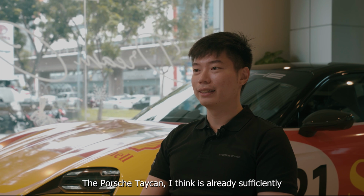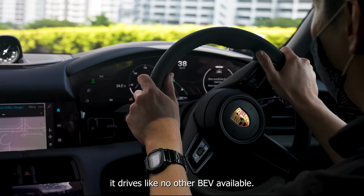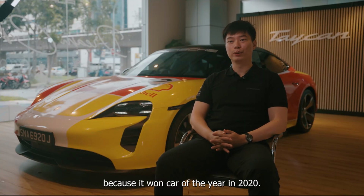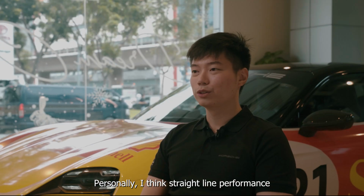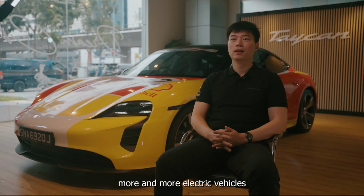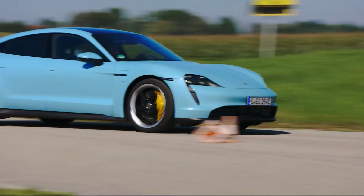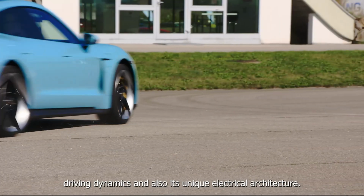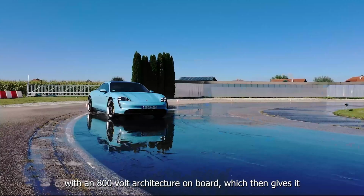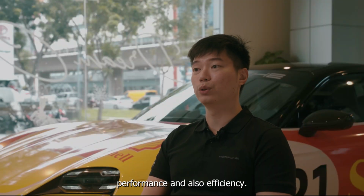The Porsche Taycan, I think, is already sufficiently differentiated from other BEVs available on the market today. It drives like no other BEV available, and Singapore also seems to agree because it won Car of the Year in 2020. Personally, I think straight-line performance is no longer a key differentiator as we move towards more and more electric vehicles. The Taycan sets itself apart through its key traits such as emotionality, driving dynamics, and also its unique electrical architecture. It's the first production vehicle in the world with an 800-volt architecture on board, which then gives it benefits in terms of charging times, performance, and also efficiency.